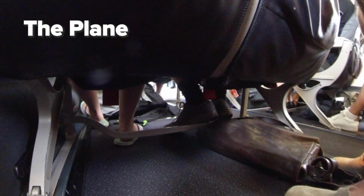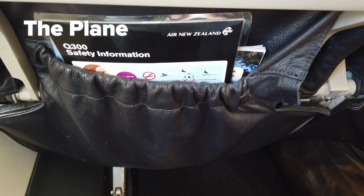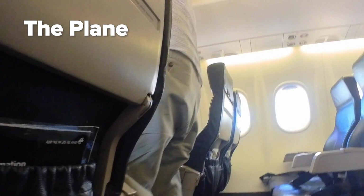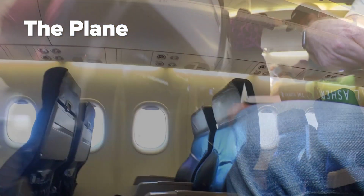The overhead bins are just a little bit tight for a full-size carry-on. There's space under the seat in front for a laptop or small backpack, and there's a wee pouch on the back of the seat in front. The seats themselves were comfortable enough for this 40-minute trip, and they'd be fine for an hour or so. The seat pitch, or the distance between seats on this aircraft, is 32 inches. I'm 5'11", or 180 centimeters tall, and it was fine.